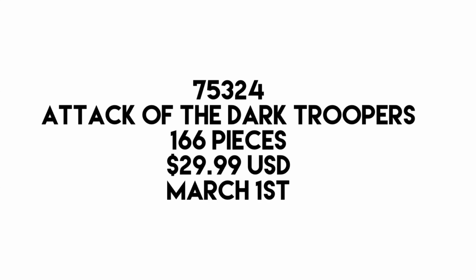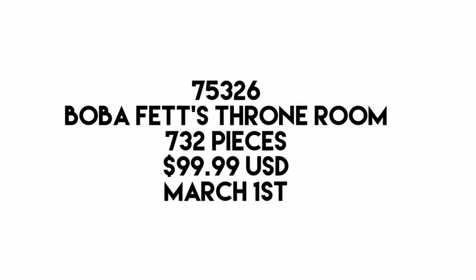The next set up is the 75326 Boba Fett's throne room with 732 pieces retailing for 100 USD. And yes, that is a bad price per piece, but with sets like this, they ought to have some really big pieces, and there could also be an expensive mold like a Rancor, which is another rumor for the set. However, it is rumored to be probably brick built, that's how it was worded.